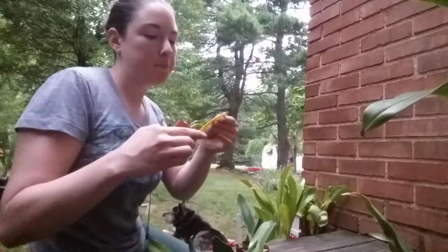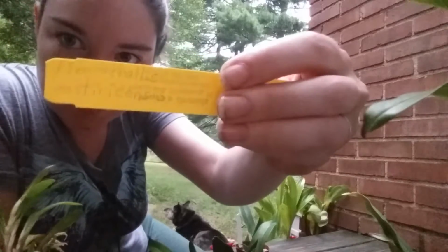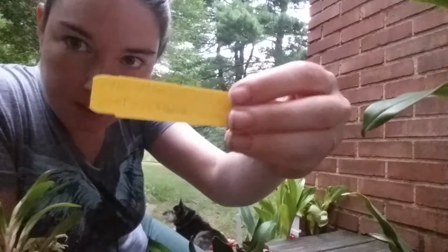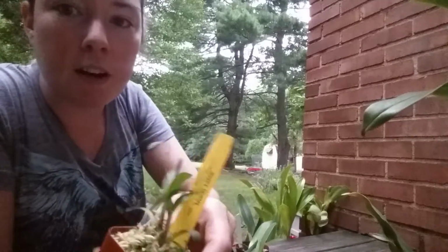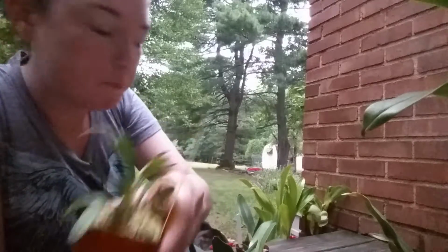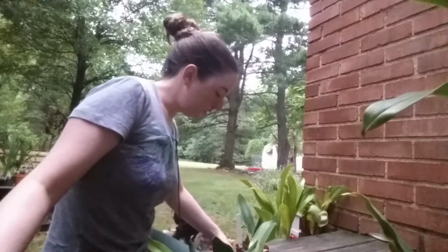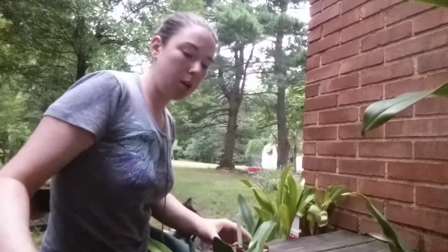And this one's a Pleurothallis. It's kind of weird out right now. And this guy's in flower. See a little flower spike. I'll give you guys a better video when it's in flower. That guy's a water lover. I'm pretty sure water.